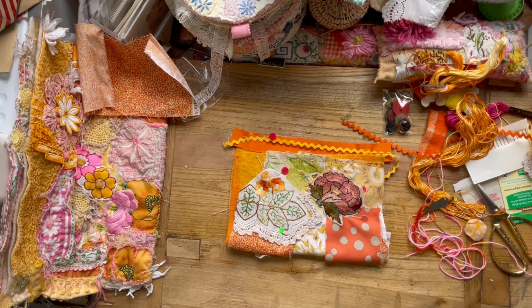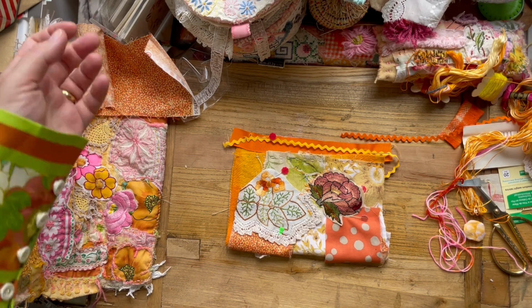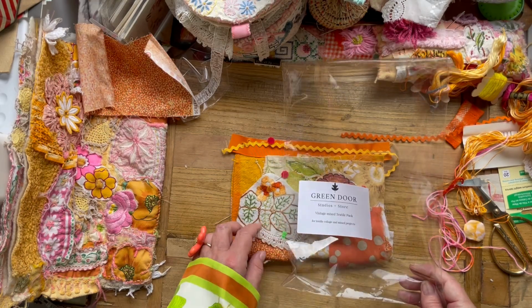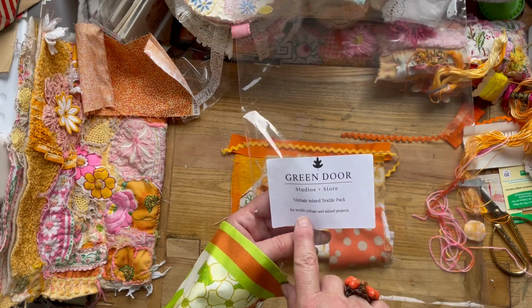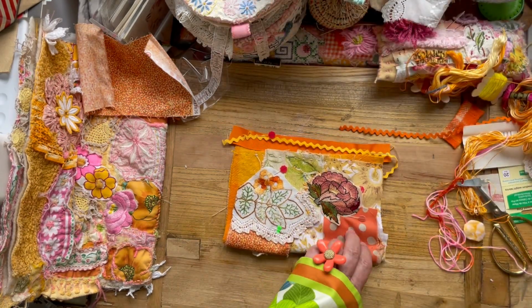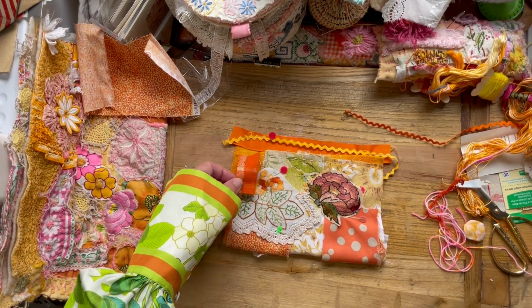Anyway, I'll stop now. I hope that you have enjoyed stitching along with me. As I said, the inspiration was this vintage mixed textile pack, and the inspiration for all of us is that you don't have to have everything vintage and old. Mix what you've got and look what comes out.